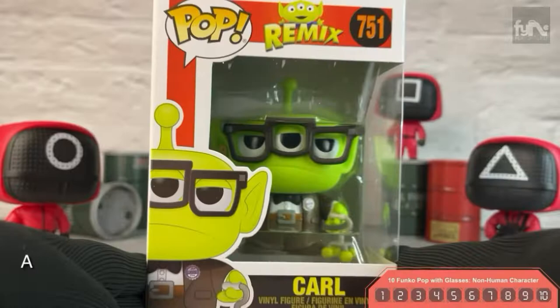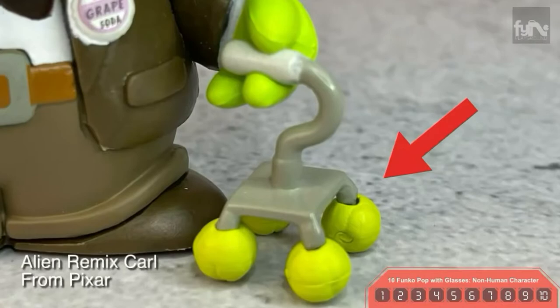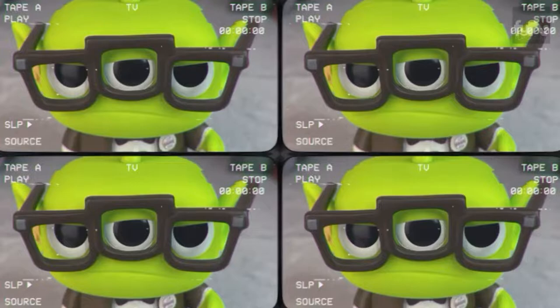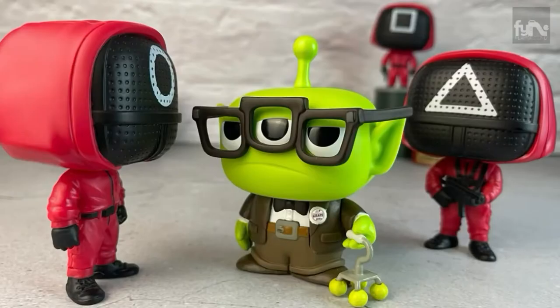First is Alien Remix Carl by Pixar. His glasses are customized to fit his unique three eyes. Funko included the detail of a grape soda badge, and Carl's signature walking stick with tennis balls attached at the bottom. Lastly, Funko included Carl's hearing aid in this figurine. It's amazing. Pass. Alien from Pixar is a non-human character.